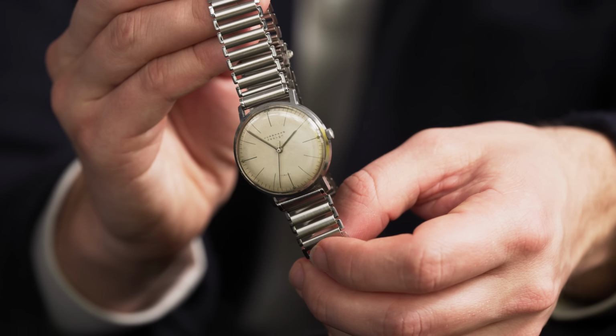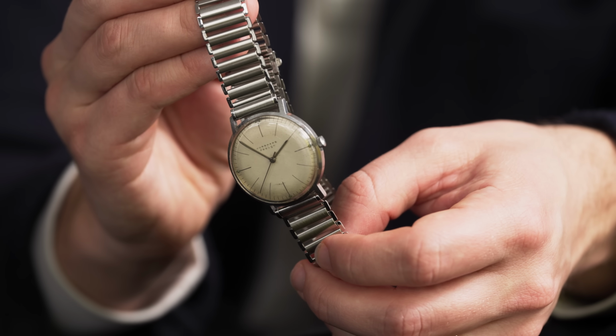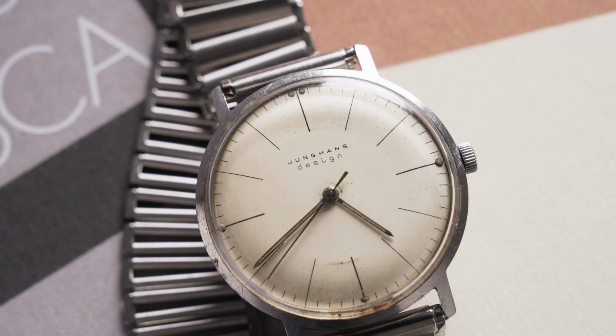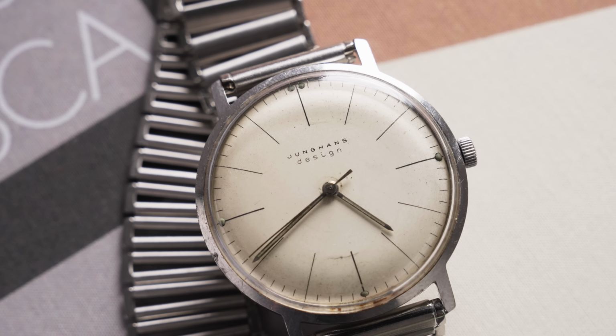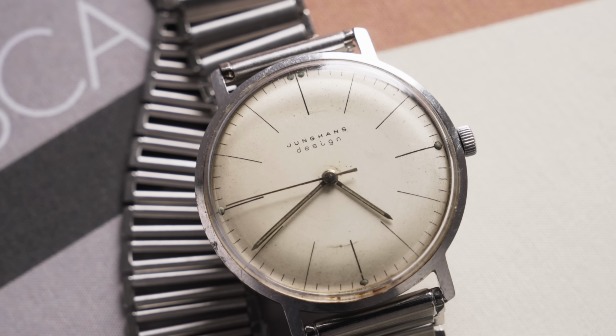And I found one eventually, and I decided that I had to have it. Again, it's not the most expensive thing in the world, but it's quite rare and difficult to find. I've not seen more than a handful of them pop up over the years. And it's this beautiful, minimal design, clean lines. Super worn patina too.